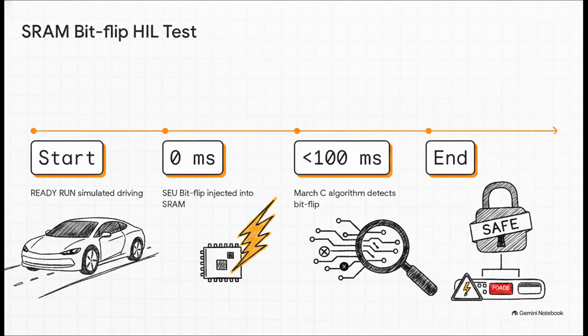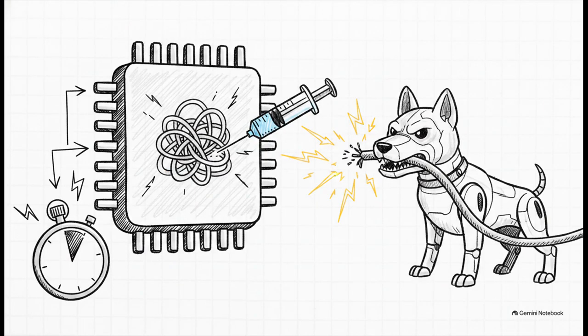In less than 100 milliseconds, the background March C algorithm has to detect the anomaly, cross-check it, and lock the system into a safe state by throwing that P0A0B code. And they don't stop there.